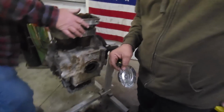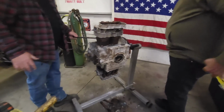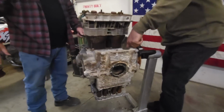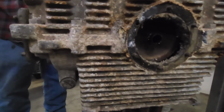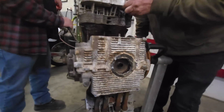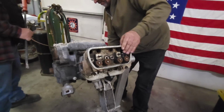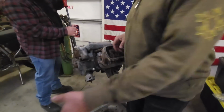Best looking thing on the engine, yeah, best looking thing on the motor for sure. We just got to get the heads and the cylinders off so we can put new heads and cylinders on. That's all. Looks like we've got the top kind of loose. It's the bottom here that's not really cooperating.